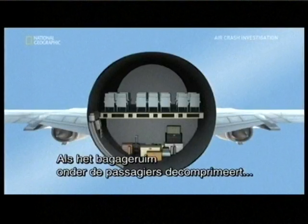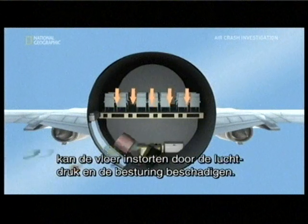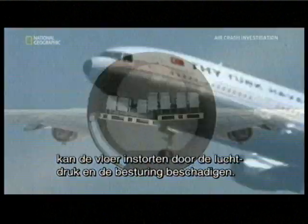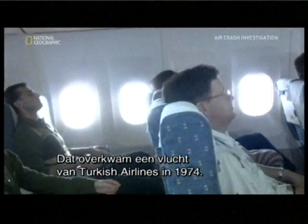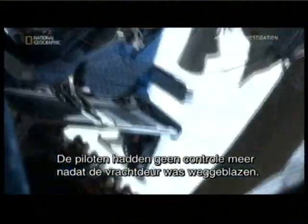If the cargo area underneath the passengers were to suddenly decompress, the pressurized air above would exert so much force on the floor that it could collapse and damage vital flight controls. That's precisely what happened to a Turkish Airlines flight in 1974. The pilots couldn't control their plane after their cargo door blew out.